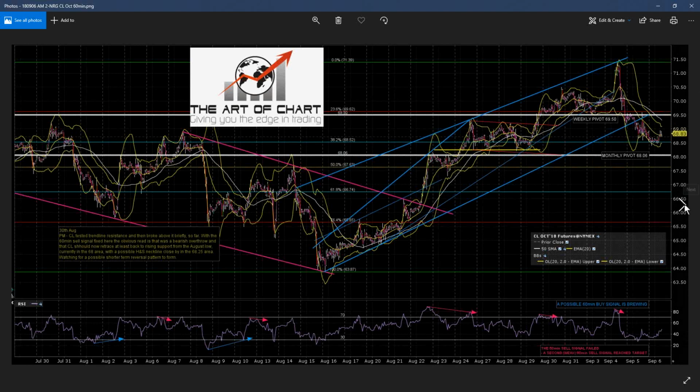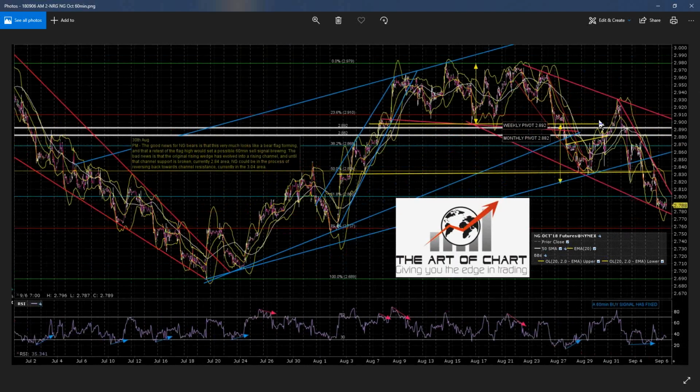Okay, NG. NG broke the first trend line, which I've no longer got marked on there. I've got another possible support trend line, established at yesterday's low. We're still on a 60-minute buy signal, but that 60-minute buy signal fixed before, obviously, this last move down. So, you know, it's a weaker setup for that, but I think we are looking for a rally.